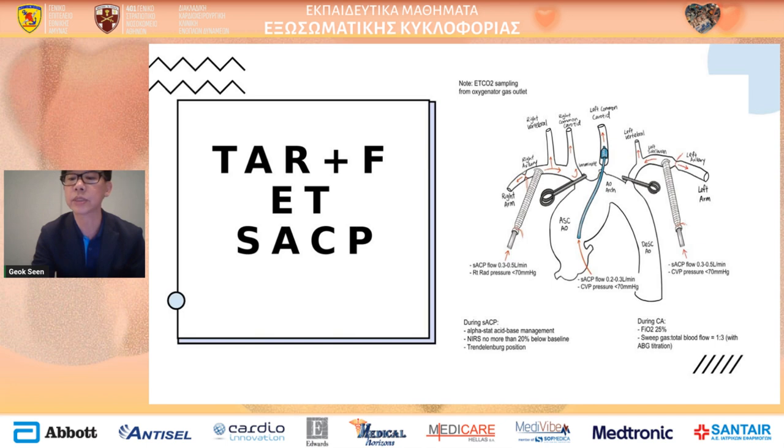And we use the alpha stat while we are perfusing the brain. And our sweep gas also, we are very careful. We put 1-3 ratio until we have done our blood gases. Okay. And the NIRS, don't get too worried, because if it's not going up, it's okay, because you just cool down a bit more, but you do increase the flow.